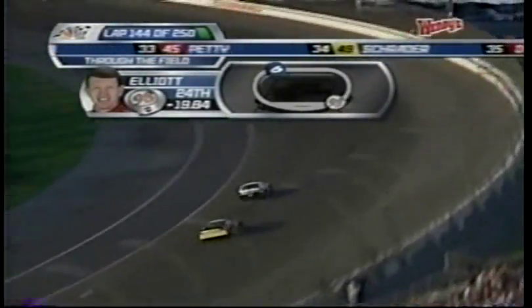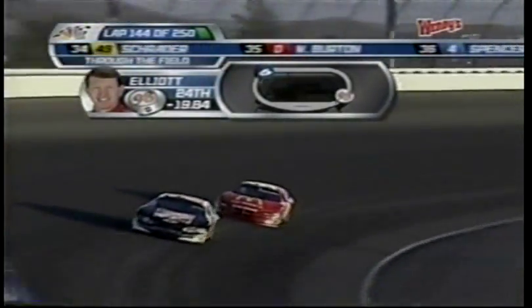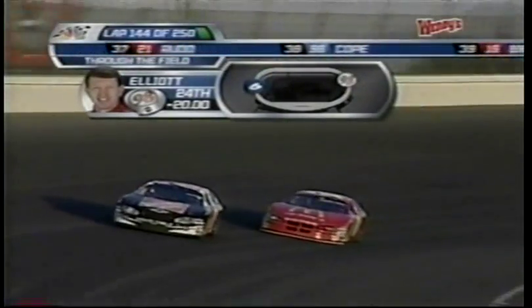Matt? Not the day Bill Elliott had hoped for. Last 2 runs here in Fontana, both finishes were 4th. Right now he's 24th. He battled back from a lap down. The car is free down in turns 1 and 2.